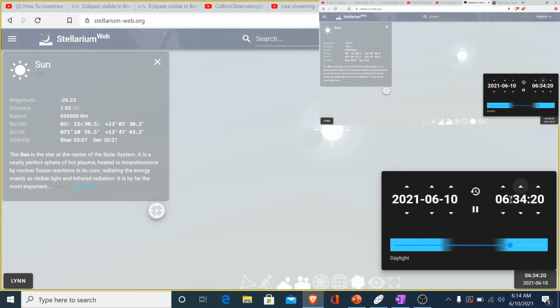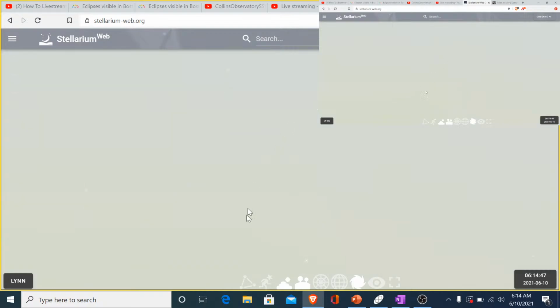The eclipse will be over at 6:30, essentially. At 6:30 the moon and the sun will be completely not overlapping anymore. So right around 6:30 is when the eclipse ends. That's when the last piece of the moon will be covering the sun. I'll jump back to real time and I'll try and find the moon again. Let's see where to go.